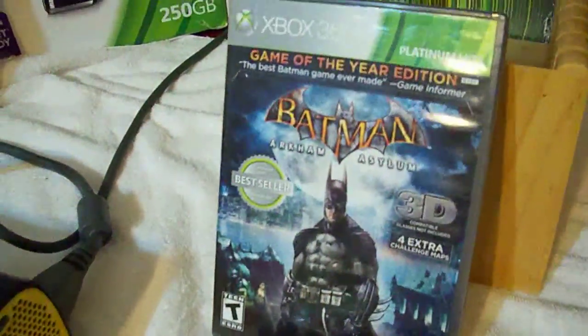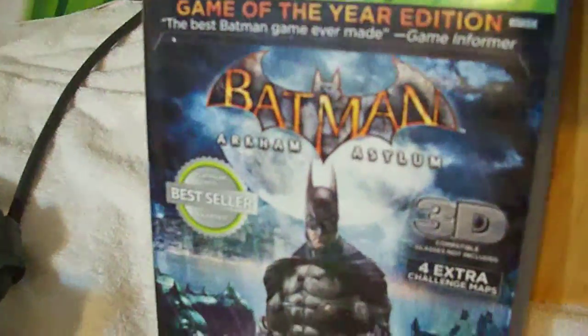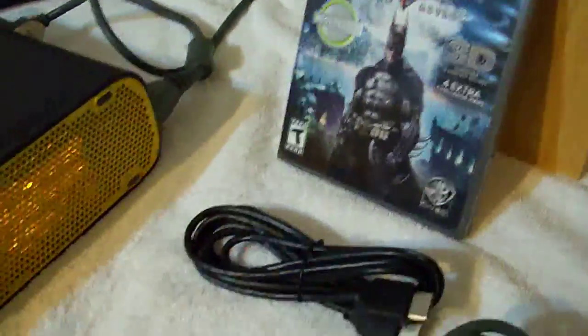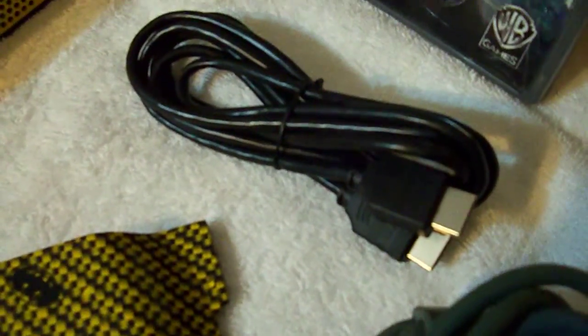I'm also including here the used Batman Game of the Year edition, which is the Arkham Asylum. A really cool game. I tested it. Works perfectly. I'm also including free a brand new HDMI cord.